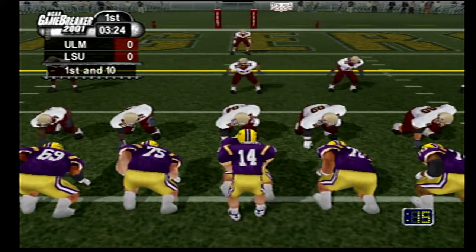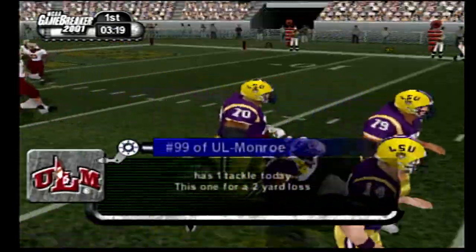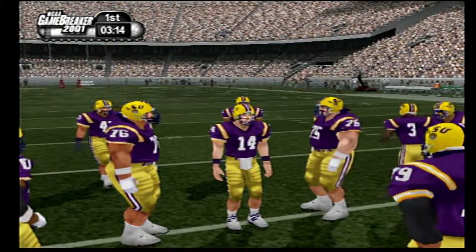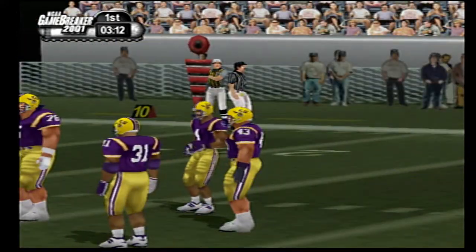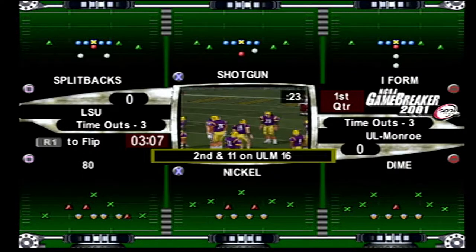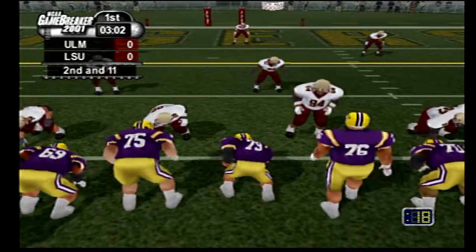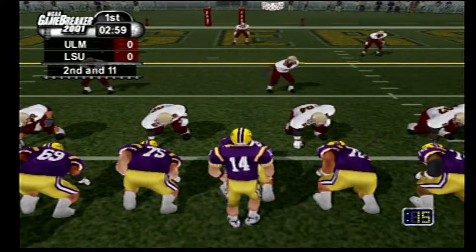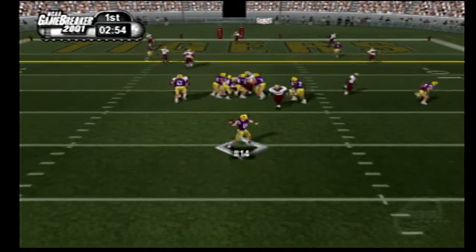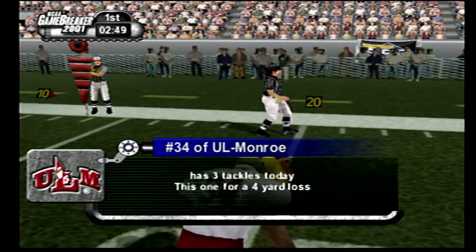The Indians shows blitz. Inside handoff. If going backwards was worth anything, that would have been a great play. Break. The halfback in motion. Number 14, the throw on second down. The running back has it. Good stop.